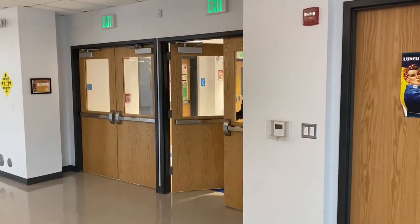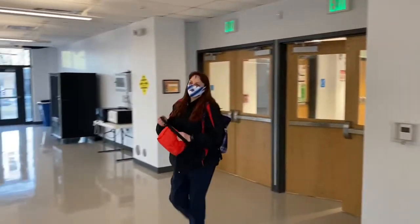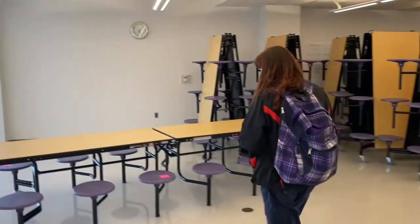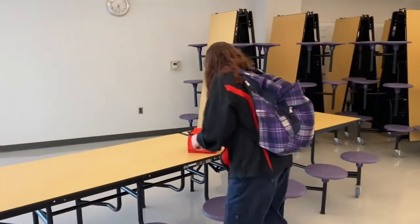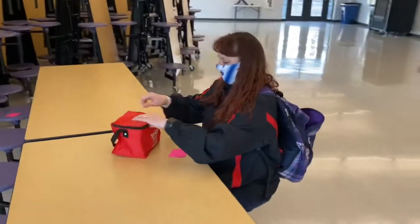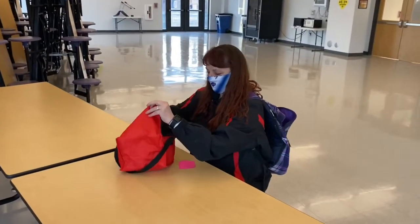During lunch, students will enter the cafeteria and locate a marked seat. This ensures that there will be a safe distance between students. If the student has brought their own lunch, they should unpack it before removing their mask to eat. And when finished, they will dispose of trash and move to their next class.